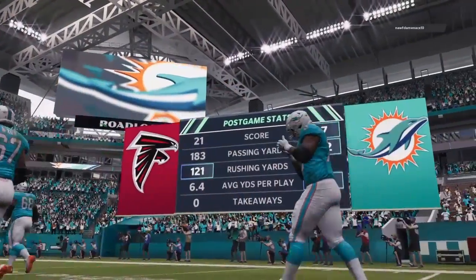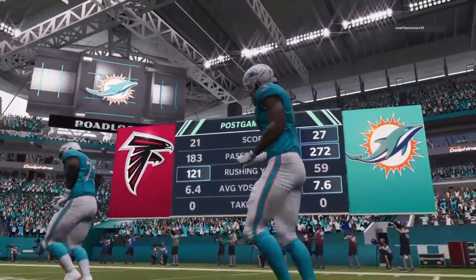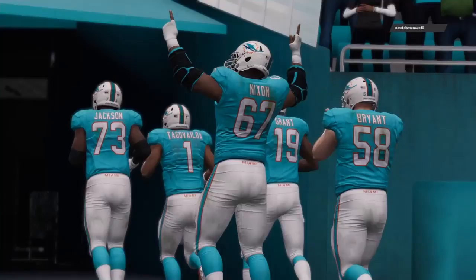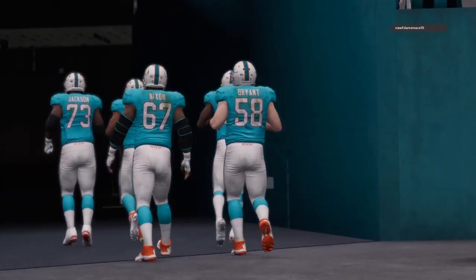So for Miami, they move back over 500 at 3-2 now on the year. And they will hit the road next week to take on the Indianapolis Colts.